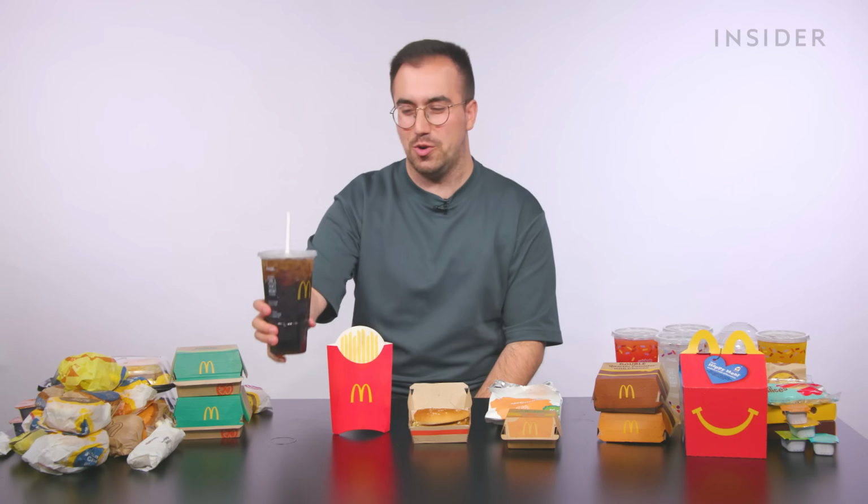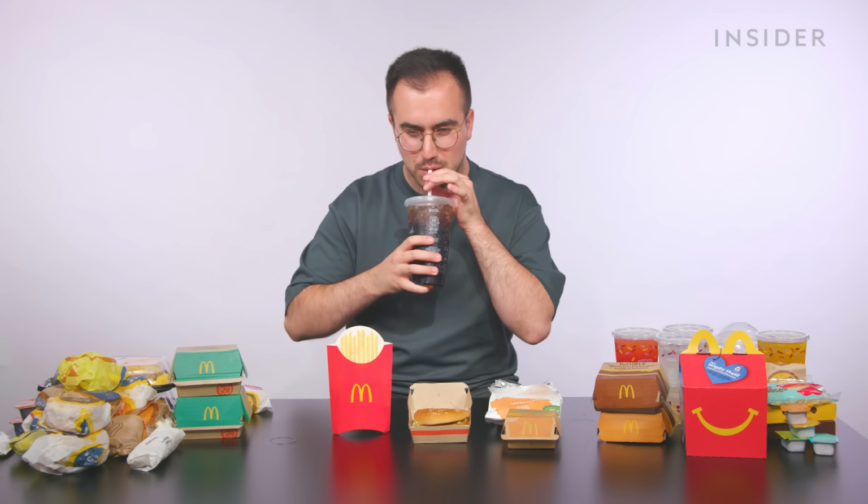And then finally, this enormous McDonald's Coke. I don't know what it is about McDonald's Coke, but it just always hits different. That happens in the UK, and yeah, kind of still happens here.